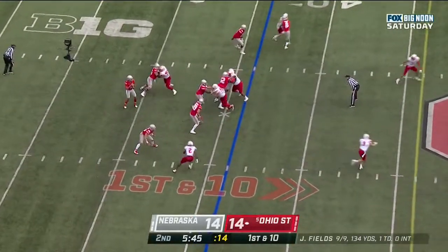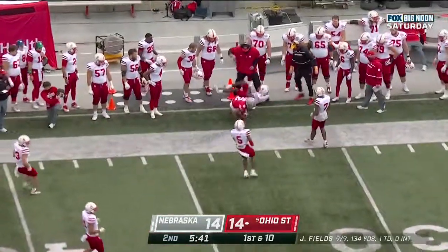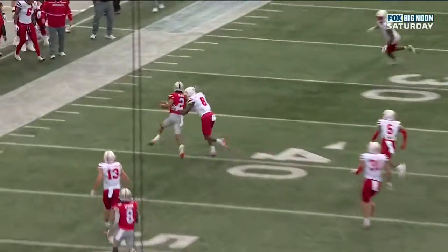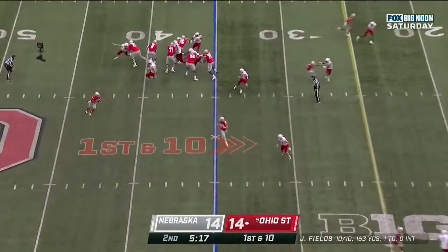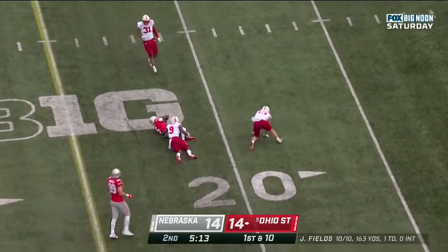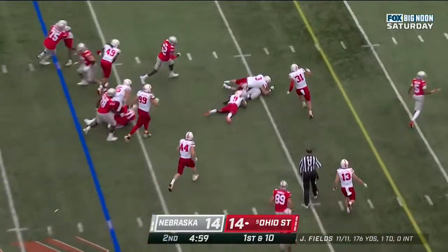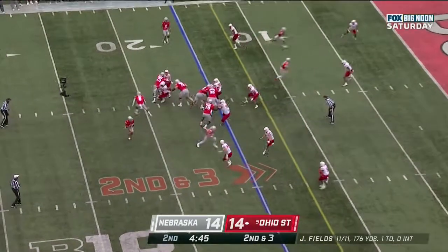Fields drops back. Fires. Could have a monster year. We already see them struggling running the football. It could be a year in which the wide receivers have to carry them. Beautiful ball, good anticipation. Play fake. Fields rolling out of the pocket, tries to square his shoulders, throws on the move, and it's caught. Sermon in the backfield with Fields. And they give it to Sermon with running room this time. And get after it with that play action pass here.